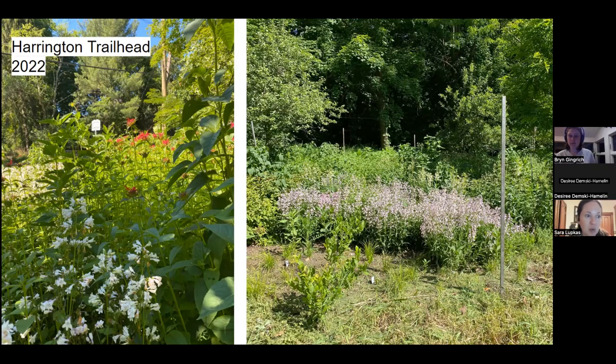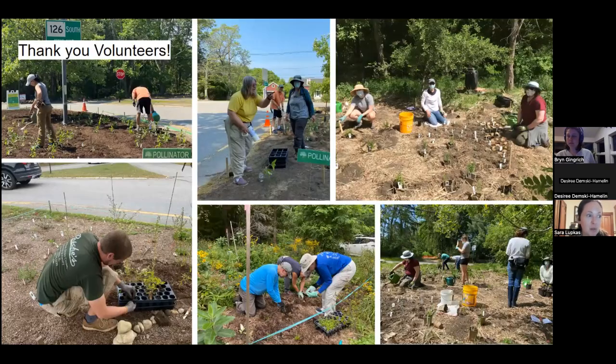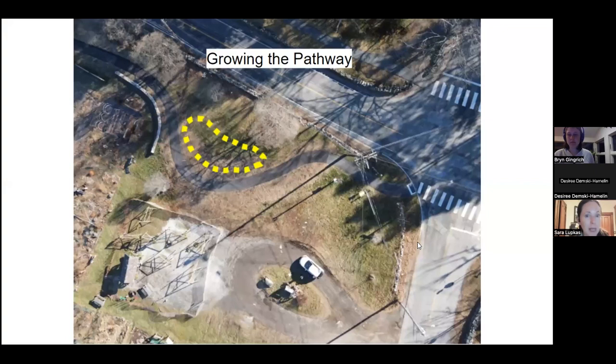And I just want to thank again our volunteers, many of whom have helped plant, weed, and water for 3 years now. Without them, we really would not be able to have these sites looking as good as they do and getting so well established.